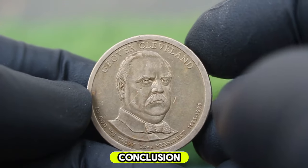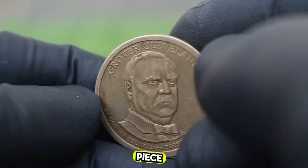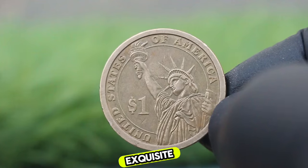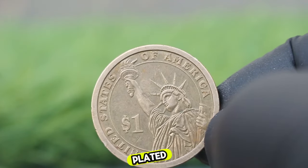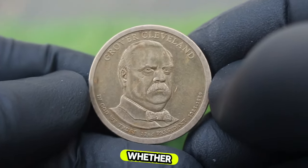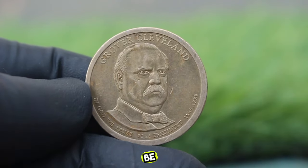In conclusion, the gold-plated Grover Cleveland $1 coin is not just a beautiful piece of coinage, but also a symbol of a unique and important period in American history. With its exquisite design, historical significance, and the rarity of its gold-plated versions, it's no wonder that this coin commands such high prices in today's auction market. Whether you're a seasoned collector or someone just starting out, this coin is sure to be a valuable addition to any collection.